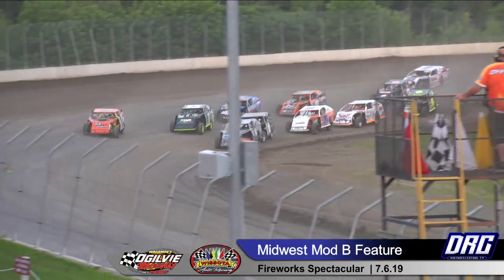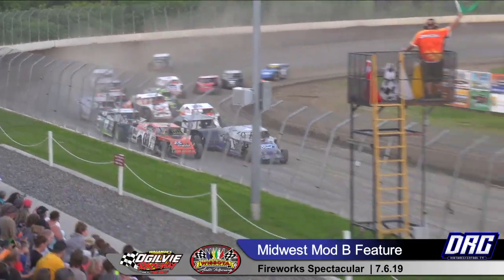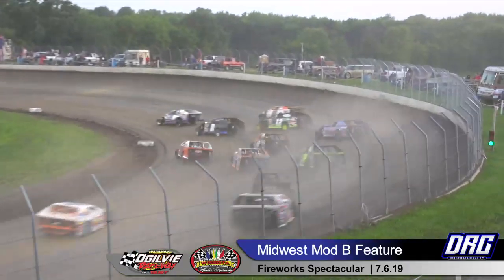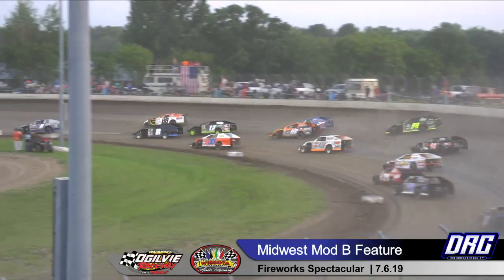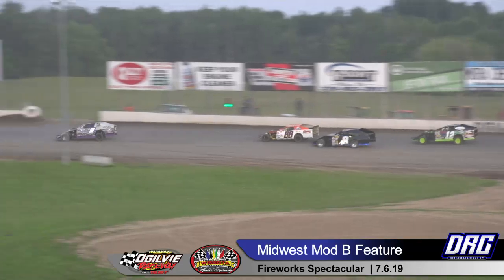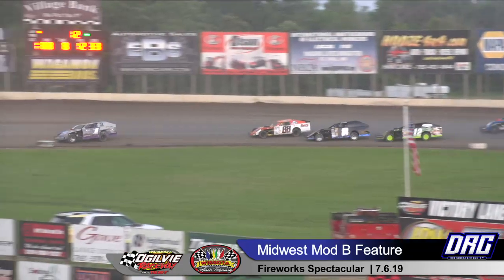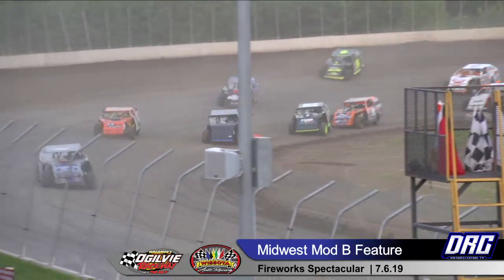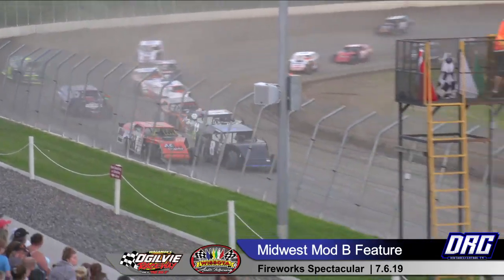Ready to go, it's green flag time, Midwest Modified B feature. Shane Howell on the pole, led to green in the L1 along with Jacob Tepper in 88. They'll work their way down the back chute with Nick Duranko in 8 and the 12 of Matt Dickey, the top 4 headed to the main. We're going 12 laps in the B feature for the Midwest Mods.